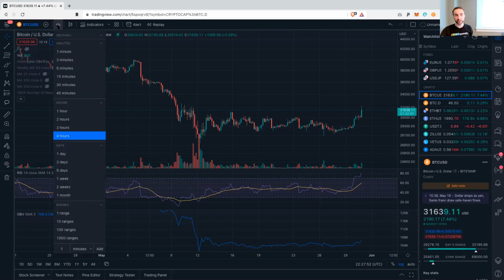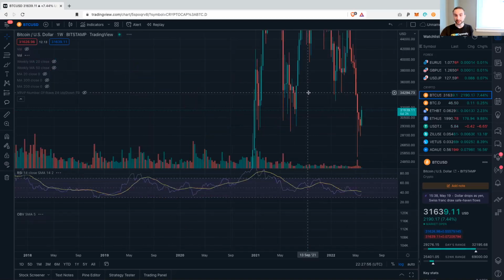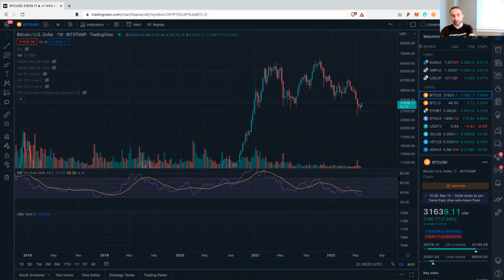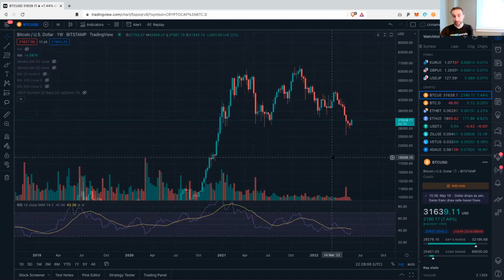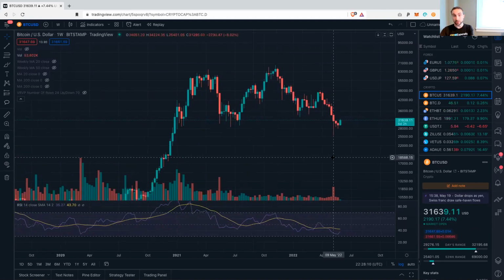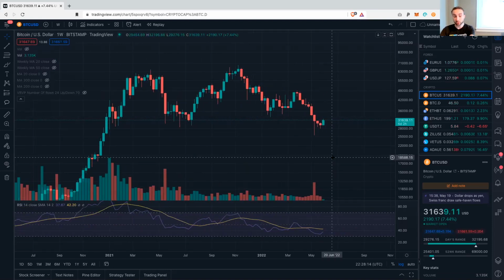Now, if we pull up the weekly chart, we can get a sense here of just how badly this relief was needed. So let's scale this a little bit, and I'm going to get rid of the OBV here. And what we can see, and you probably know this already if you've been around for the past couple of months, is that it's just been an extraordinarily bearish period.